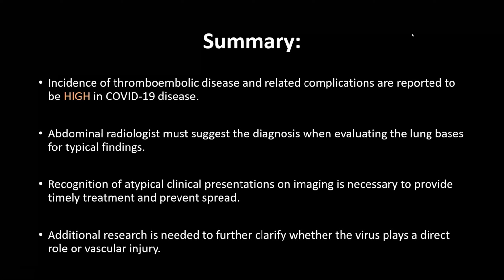Abdominal radiologists must suggest the diagnosis when evaluating the lung bases for typical findings. Recognition of atypical clinical presentation on imaging is necessary to provide timely treatment and prevent spread of the infection. Additional research is needed to further clarify and confirm these findings, and to address the pathophysiology of these changes.